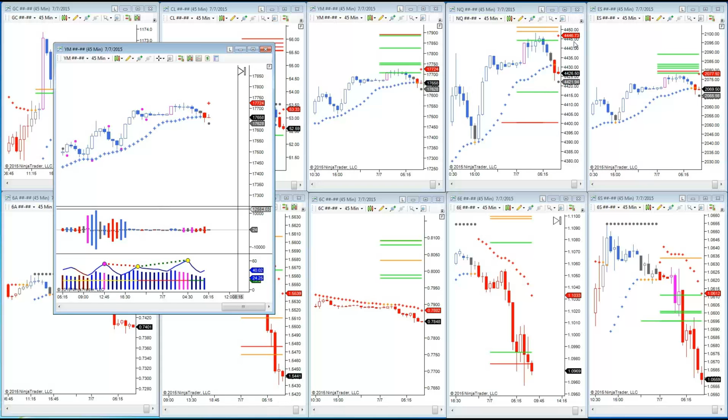Now, the difference on the NASDAQ is you do have the 4,400 area with the red line. Don't have it over here on the Dow. You do have it over on the NASDAQ. So it could come down, test this congestion dot, go back and test the ATR. Then my expectation would be the 4,400 area.